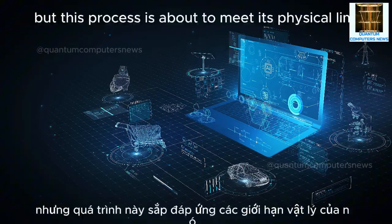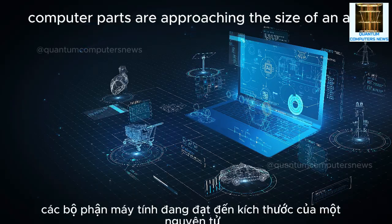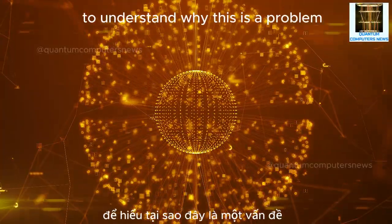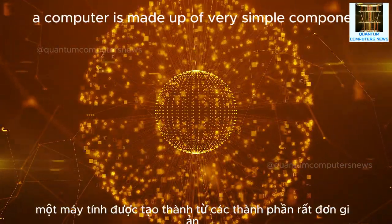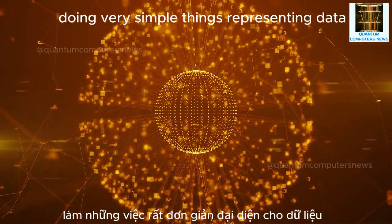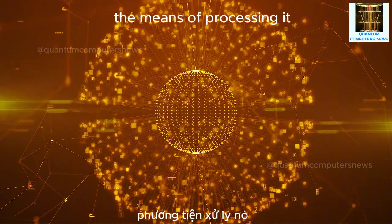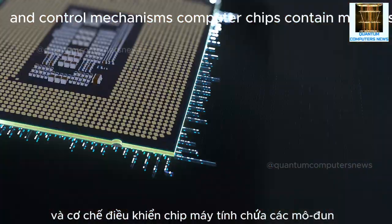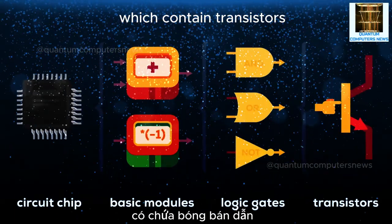But this process is about to meet its physical limits. Computer parts are approaching the size of an atom. To understand why this is a problem, we have to clear up some basics. A computer is made up of very simple components doing very simple things, representing data, the means of processing it, and control mechanisms. Computer chips contain modules, which contain logic gates, which contain transistors.